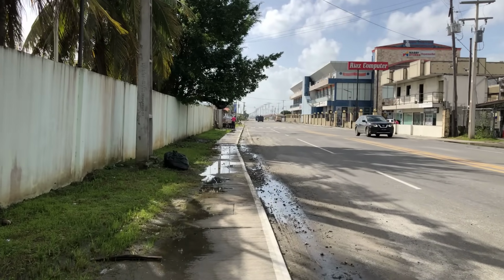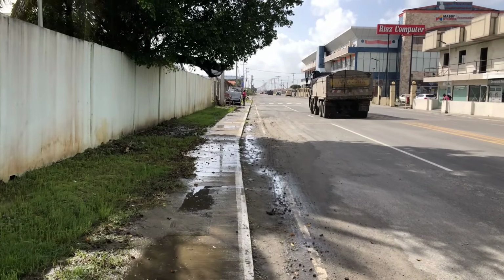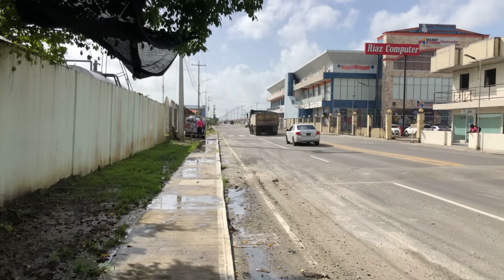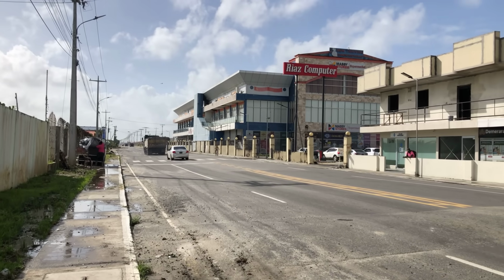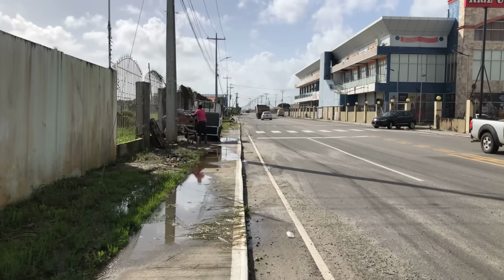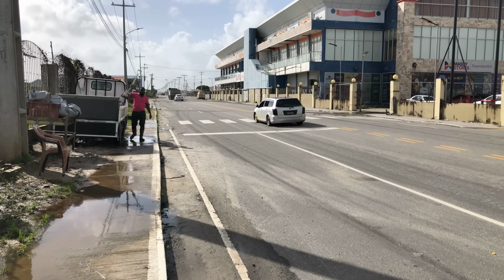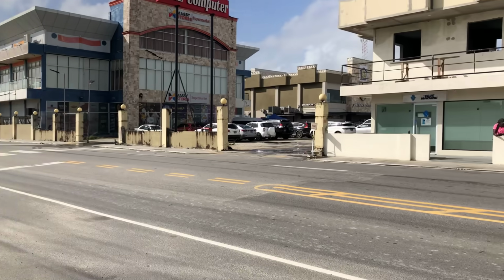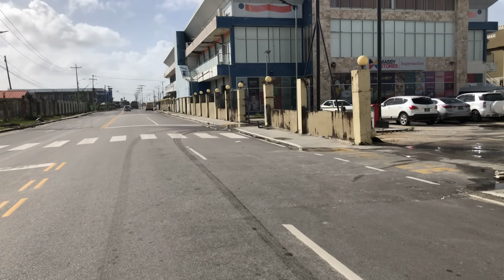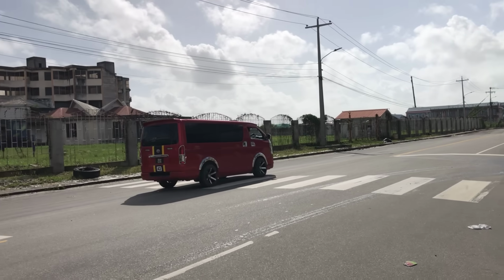If you go anywhere else in the world where they've built this kind of road infrastructure, you would see that there is a gutter. And it's very specific dimensions of gutter, the depth of it, the angle to the road, and so on. But because we have no building codes in Guyana, there is no standard way to build sidewalks. There's no standard way to abut the sidewalk to the road. And as a result, you get a situation like this.